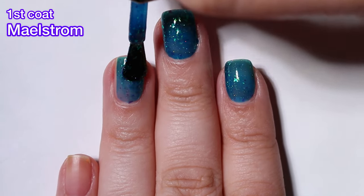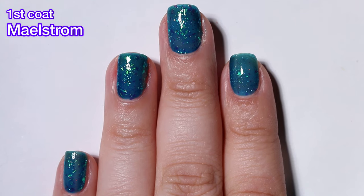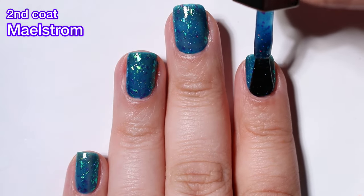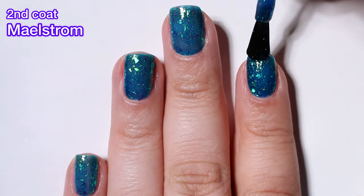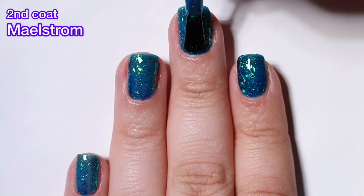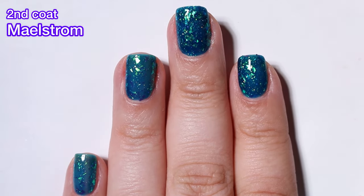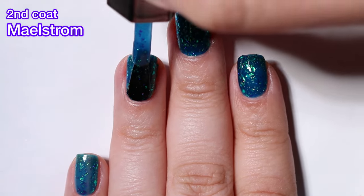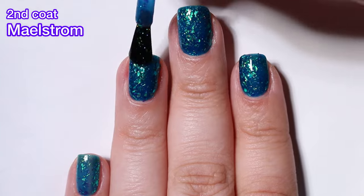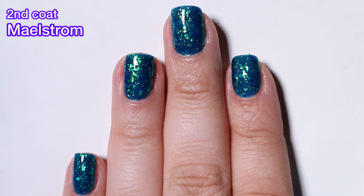It does have a bit of a jelly formula. On the first coat, it is going to be a bit more sheer, but I did get opacity in 2 coats. Michelle, the owner of Mooncat, did say that she had created this shade as a gift exclusively for the Mooncat team, and they just loved it so much that they decided they needed to release it to the public, and I'm so glad that they did because this is absolutely stunning.